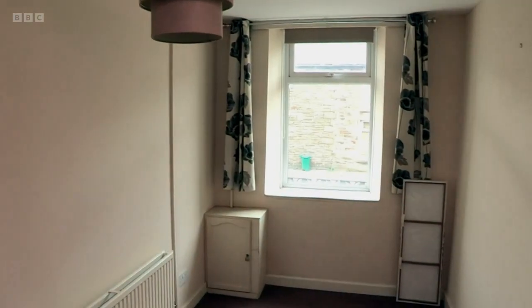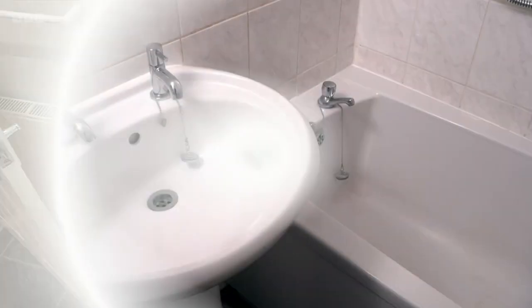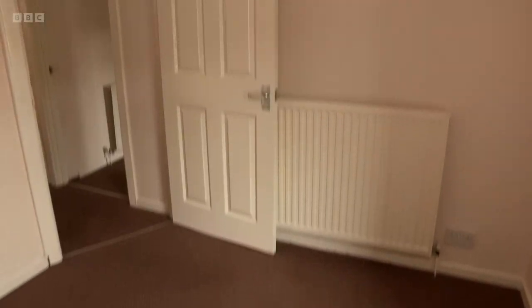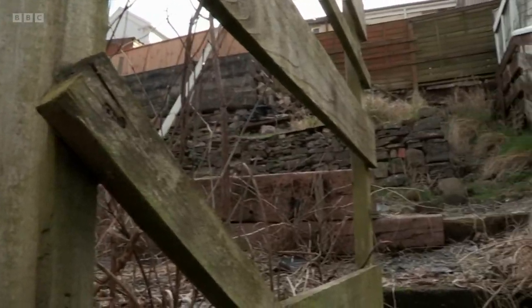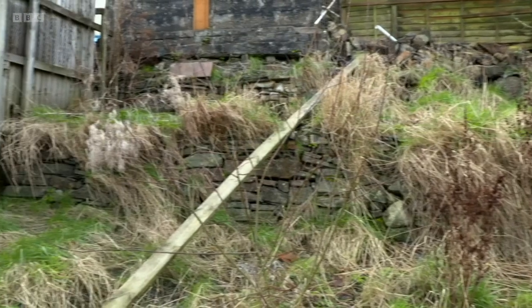Fleur thought about transforming the smaller reception room into a third bedroom, but this wasn't possible due to building regulations. They freshened up the bathroom by regrouting the tiles, and a new boiler has been installed. Upstairs, the bedrooms have also had a spruce up with fresh paint and new carpets. And as for that steep backyard, well, nothing much has changed as of yet.